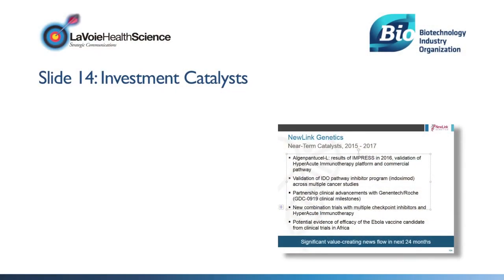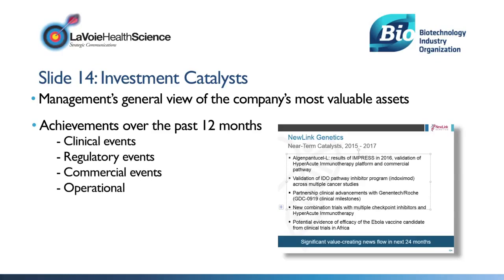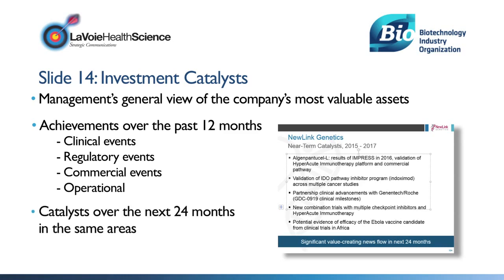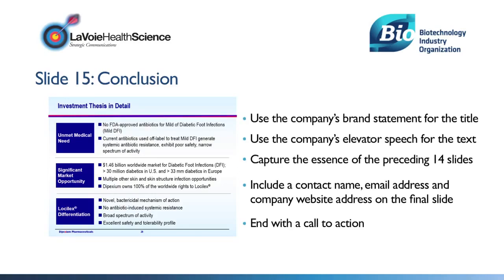In slide 14, we're going to summarize upcoming catalysts, clinical, regulatory, commercial, and operational events that you think will drive your company's performance over the next 12 to 24 months. Your concluding slide, in slide 15, is very, very important. Its title should be your investment thesis or summary. The material on this slide comes from the preceding 14 slides in summary format.